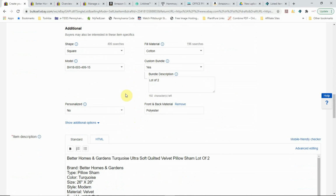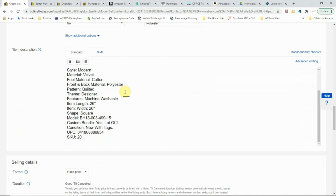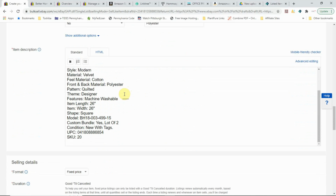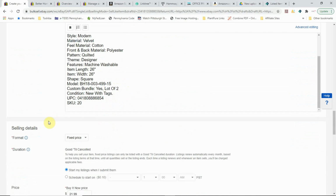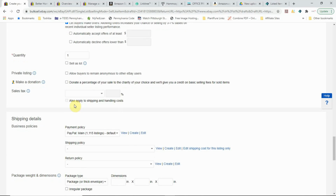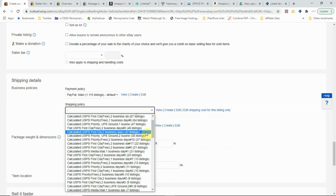Whatever images you upload, whatever information is on them, they usually put that info when they build a listing. And then this is the description that they build into the listing right here. Now, of course, if you want to add anything or take anything out, you can do that as well. And then down here in the price, they put $21.99, which is where I'm going to leave it. They didn't do the shipping policies because, of course, I said that I would do it myself.